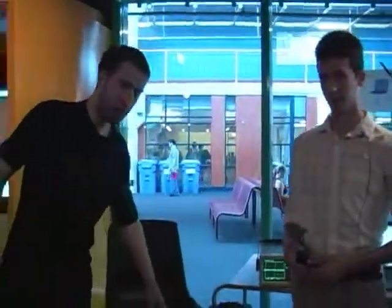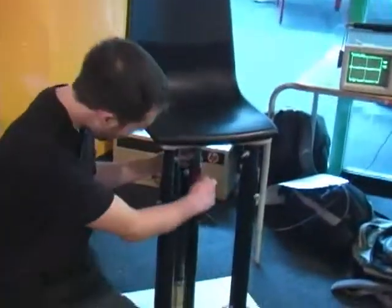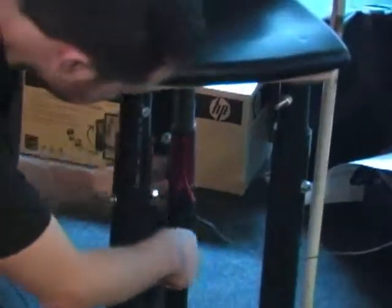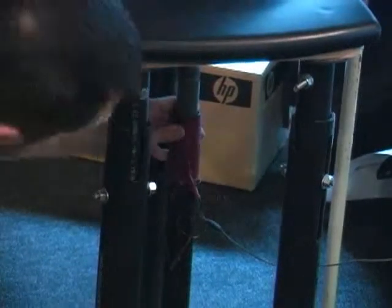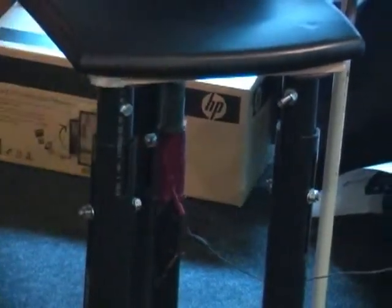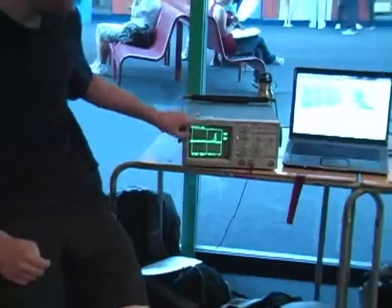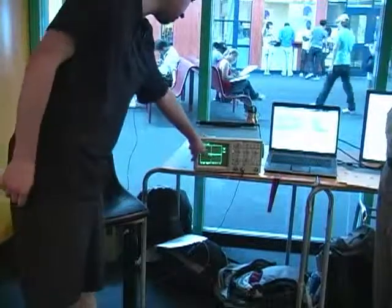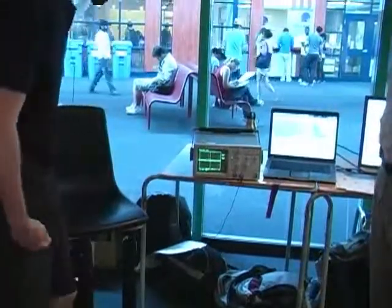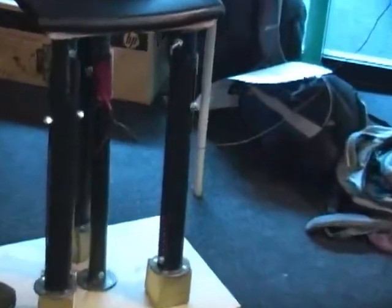So this is our prototype, and the main component is this central column here, where we have a magnet, and in this pipe we have wrapped around it a lot of coils of wire. So when the magnet moves up and down, it passes through the coils and actually generates electricity. And as you can see on the oscilloscope here, if I sit down on the chair, we get a spike of energy, and when I sit back up, the chair is restored to its regular state, and we get another increase of energy. And that's because we have springs in here that cause it to reset to its normal height.